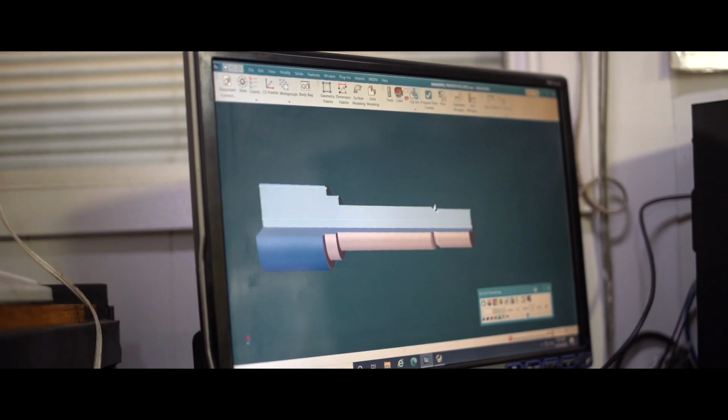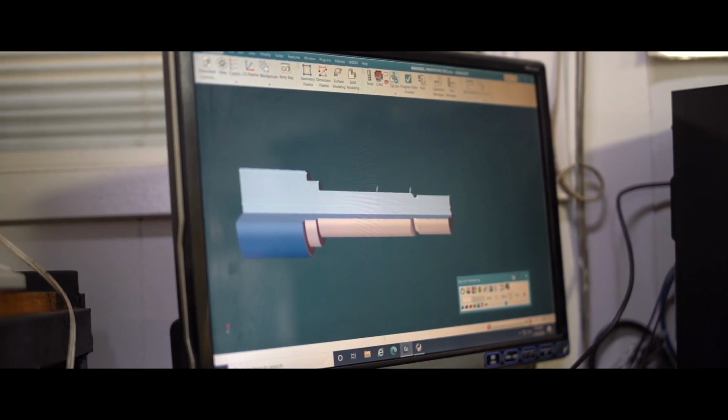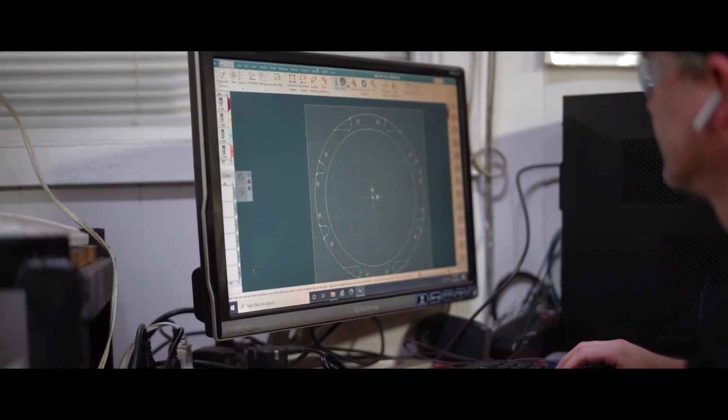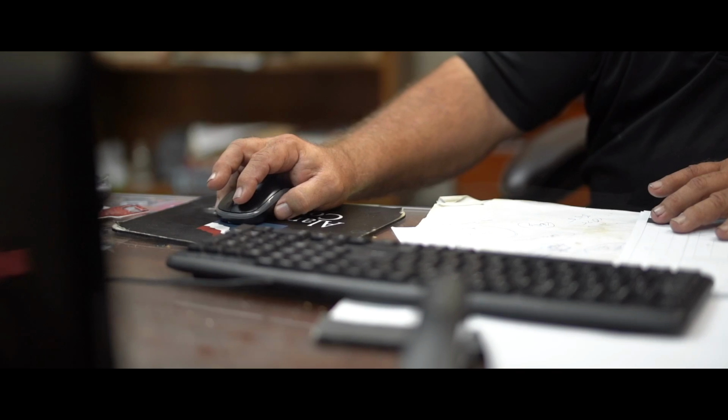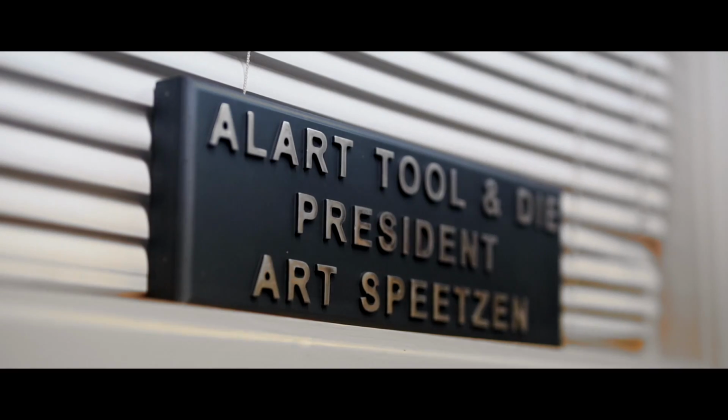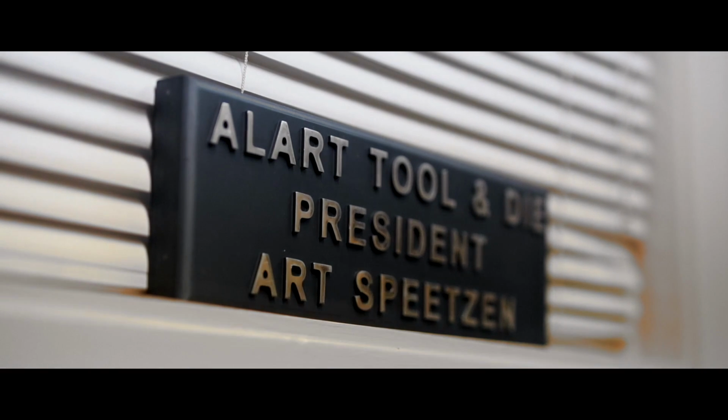We mainly do research and development, hands-on, working with engineers, trying different things out, different steels and stuff like that. To me, it's just more interesting. I like to be able to help with the designs, and I think it's just born. My grandfather was a tool and die maker, my dad's a tool and die maker. I'm a machinist. I don't consider myself a tool and die maker, but I'll say I'm a good machinist.